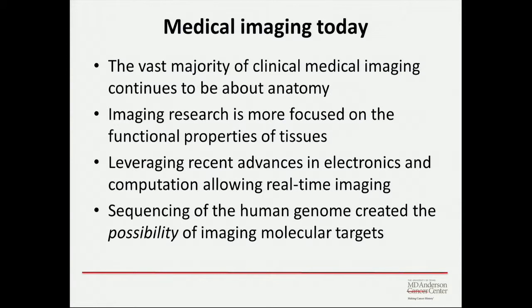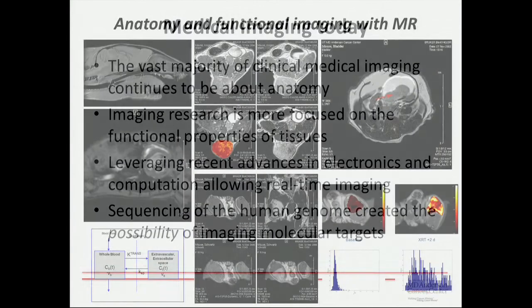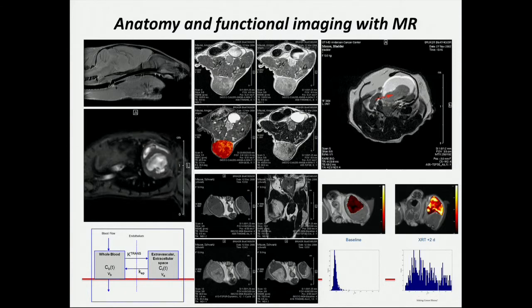And then the sequencing of the human genome has really created the possibility of imaging molecular targets. That's a whole separate discussion from what I'm going to talk about today, which is really more about the physics and that aspect. But it's certainly a hot topic, and we're trying to understand how we exploit it. So I'm going to talk mainly about MR here, and why is MR unique?